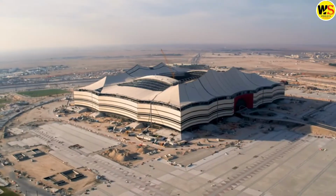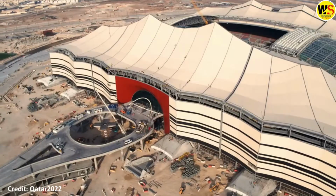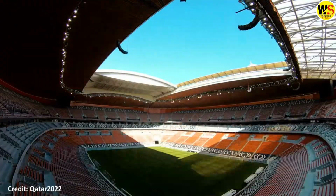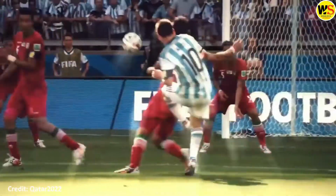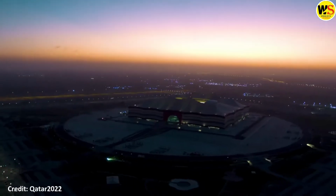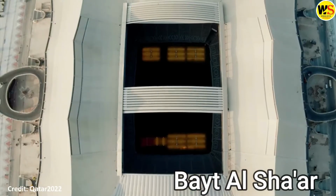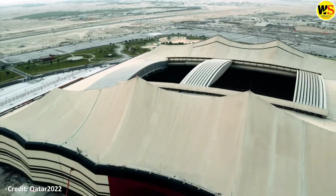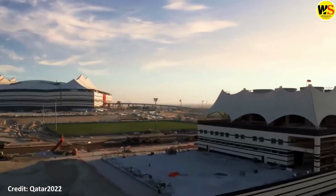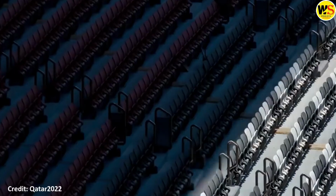3 kilometers south of the center of Al Khor, 40 kilometers north of Doha, the Al Bayt is a big stadium. Al Bayt will host matches up to the semifinals. The arena structure is modeled after the traditional Arab tent, known as Bayt al-Sha'ar. Construction began in 2015 and was completed in October 2019. There are 60,000 seats on 3 levels.